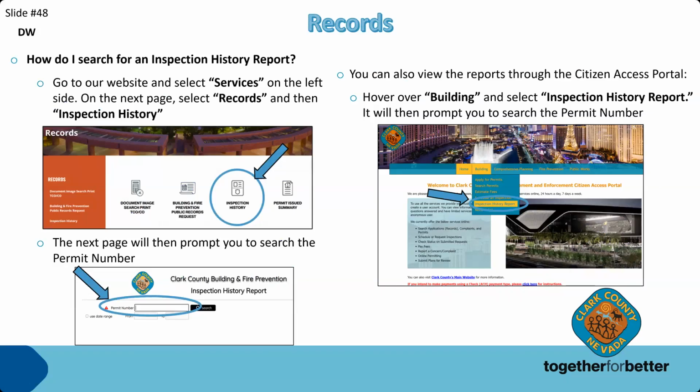You can also look up inspection histories through the Citizen Access Portal. Again, you're going to go to the Citizen Access Portal link, and when you get there in the top header, you're going to hover over building and choose inspection history report. And then you're going to enter the permit number like we discussed before, and it'll return an inspection history result for you that way as well. Alrighty, and that is it for records.